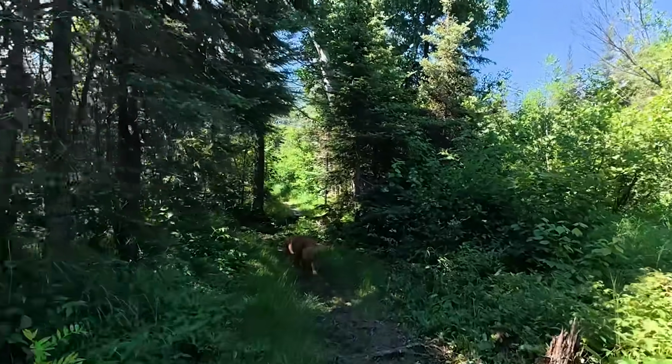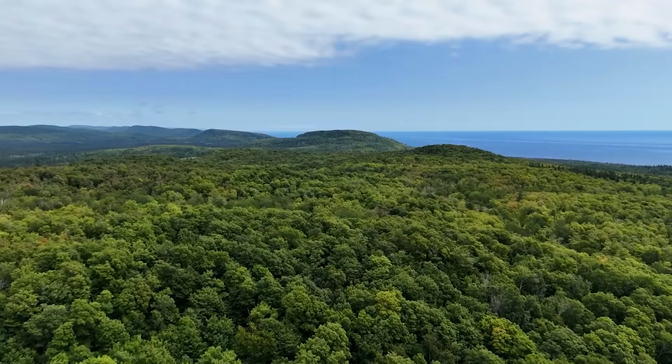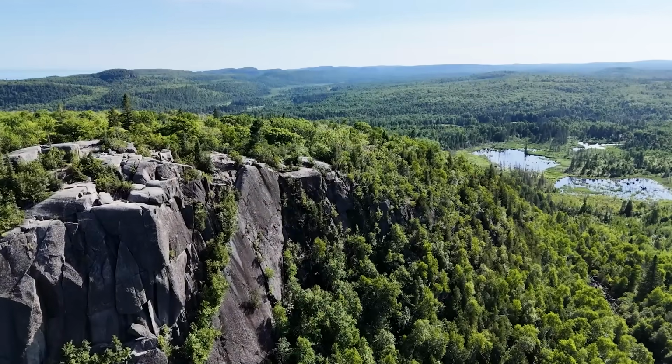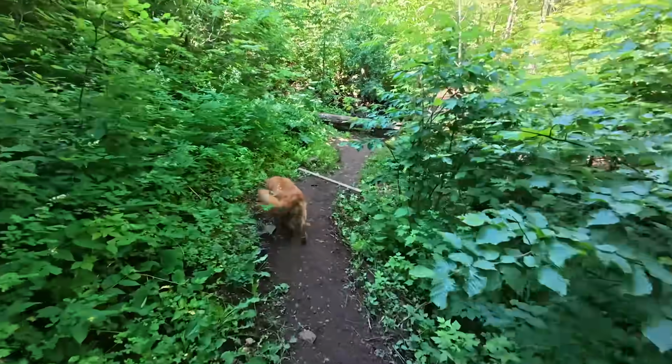All right, so this right here is section 13 of the Superior Hiking Trail. It's a long distance trail that goes along the north shore of Lake Superior here in Minnesota. It's absolutely spectacular. There are multiple peaks, waterfalls, rivers, lakes. It's just an amazing little stretch of ground that we have. And I've hiked a lot of different sections of it, never done this one before.